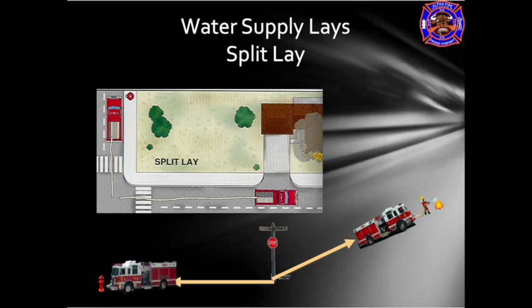Okay, so you can either use a street sign, utility pole, mailboxes, just something there to situate that hose so you can lay forward from that point, and then the second arriving engine is going to pick up that hose and then lay towards the water supply. Okay. This can be used in urban areas, rural areas, maybe some industrial sites, garden apartments, storage areas.